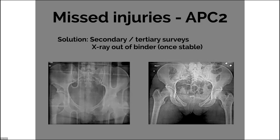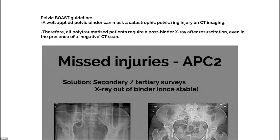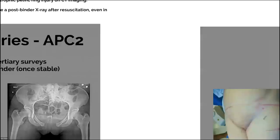So if you have a patient with a high energy mechanism of injury, they need to get an x-ray out of binder once they're hemodynamically stable. That's in the pelvic BOST guideline. All polytraumatized patients require a post-binder x-ray after resus, even in the presence of a negative CT. The CT is not the thing that you go on, because the CT gantry is slightly dished, and that can close your pelvis up.